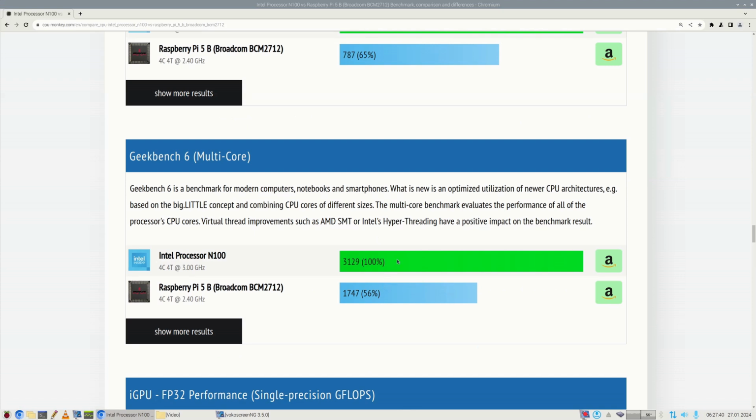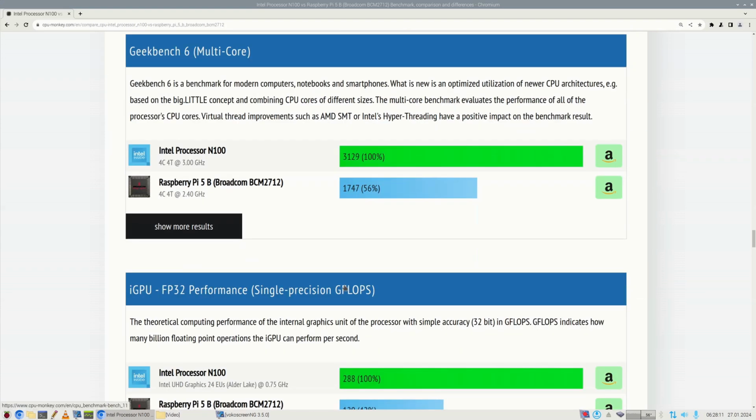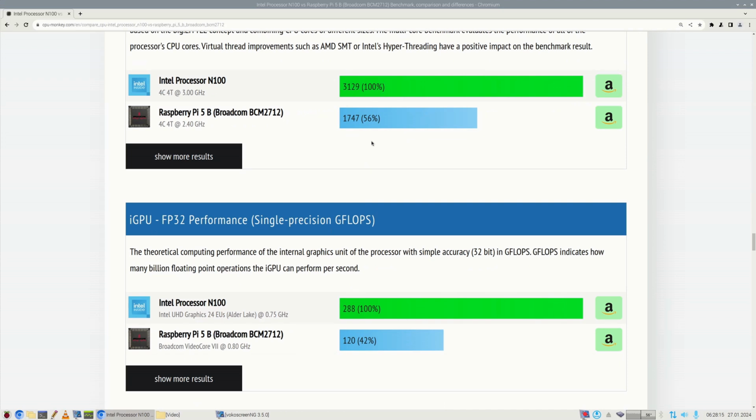But with multiple cores, it seems that it's also very important how big the caches are, because each core has to fetch instructions, has to write data and so on. If you have a smaller cache, there is more need to access main memory, and if there are concurrent accesses, it actually blocks certain cores. They have to wait and so on. So these are the results. It's about 56% for Raspberry Pi 5B compared to the N100 processor.